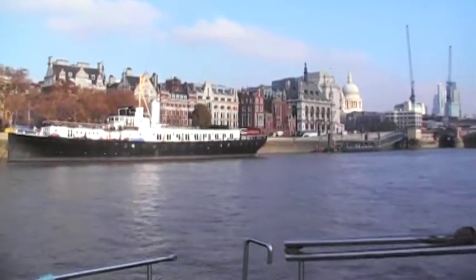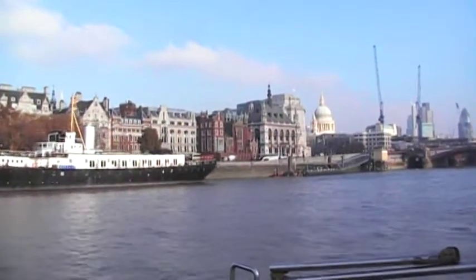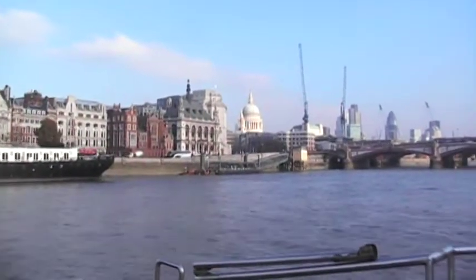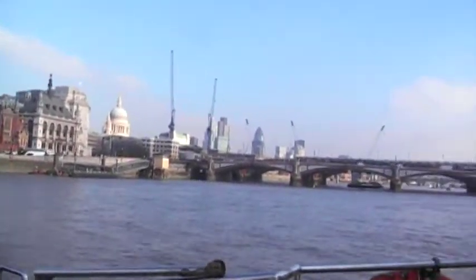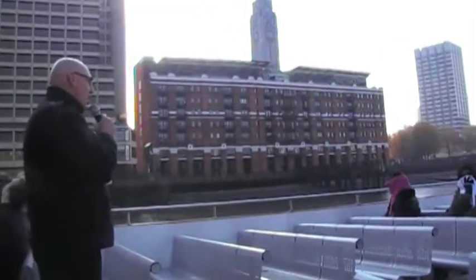On the right, you can see this large red brick building there with the tower. It was the largest refrigerator warehouse in London. It has now been converted to luxury flats and apartments, because one thing we're in desperate need of in London is more luxury flats.